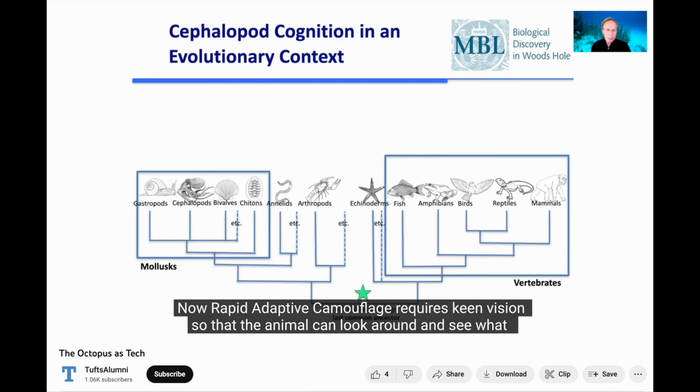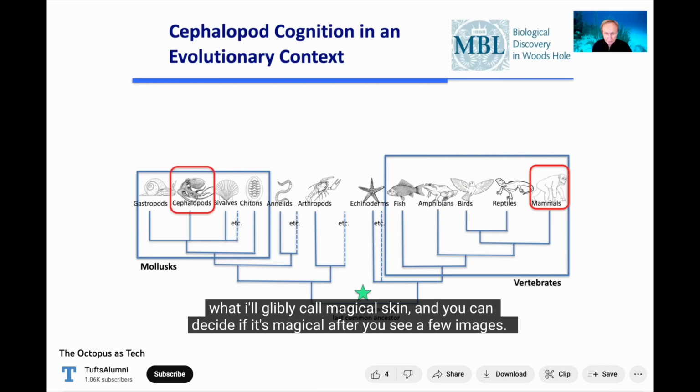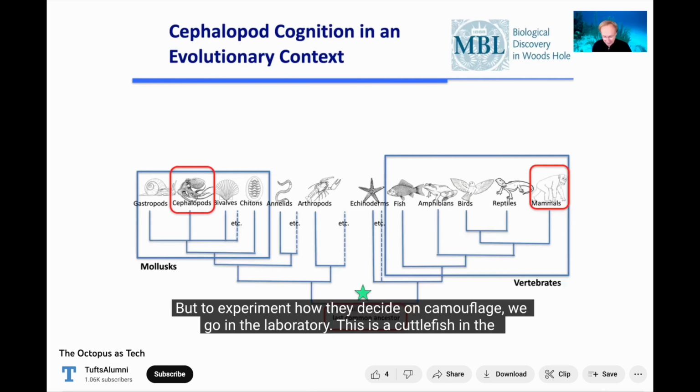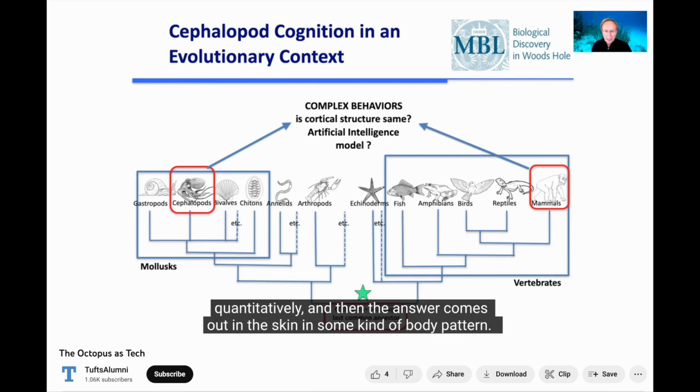Well, that brings us to a quick evolutionary context picture that I want to show you. We've got mammals on the right, that's our side of the evolutionary tree. And on the other side, you've got the cephalopods back here. The common denominator for those two groups was a long time ago, down at the bottom here. And the curiosity question is, it seems as though the cephalopods have produced complex behaviors by a different route than we mammals have. And the big question is whether or not the cortical structure of the cephalopod brain is fundamentally different. Now, if it is, that tells us that there's one more route to evolving intelligence on the planet.